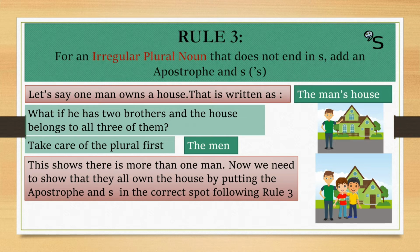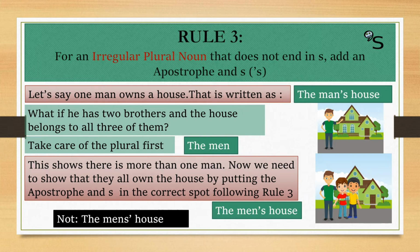Now we need to show that they all own the house by putting the apostrophe and s in the correct spot following rule number 3. So the answer will be the men's house, not the men' s house.